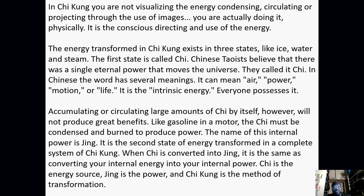All right, so the name of this internal power is Jin. It's the second state of energy transformed in a complete system of Qigong. When Qi is converted into Jin, it is the same as converting your internal energy into your internal power. This is what Bruce Lee showed with the one-inch punch technique. You'll see here, with the one-inch punch technique, the person goes falling over. That is converting your internal energy into your internal power.